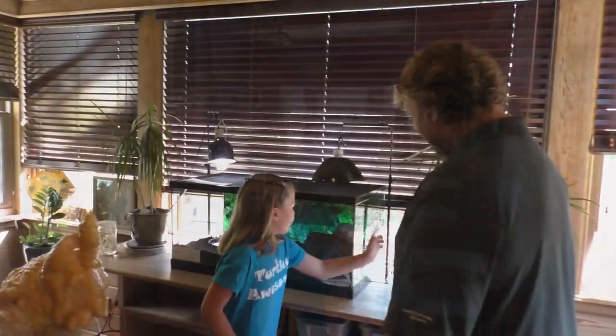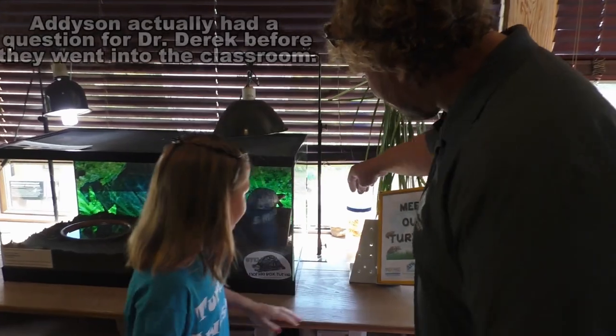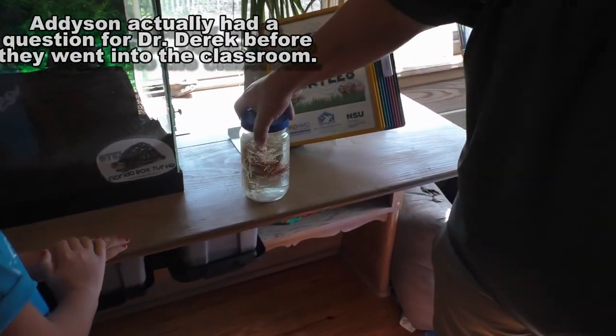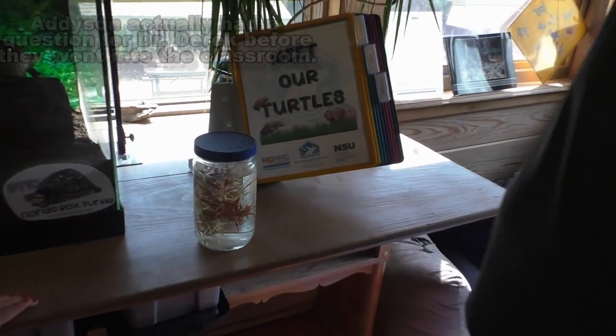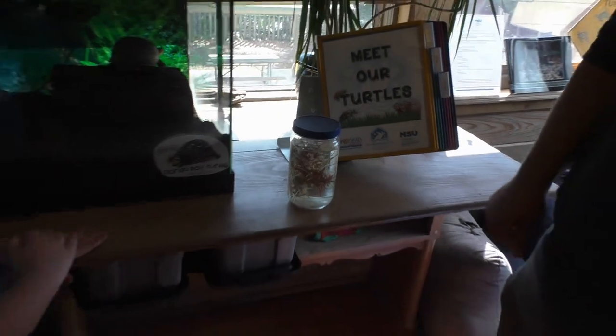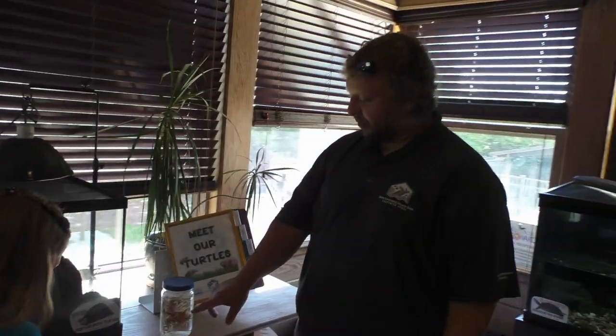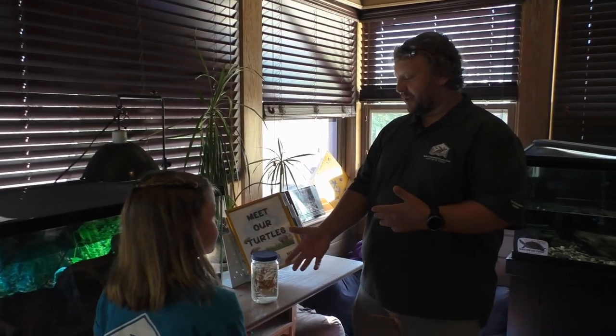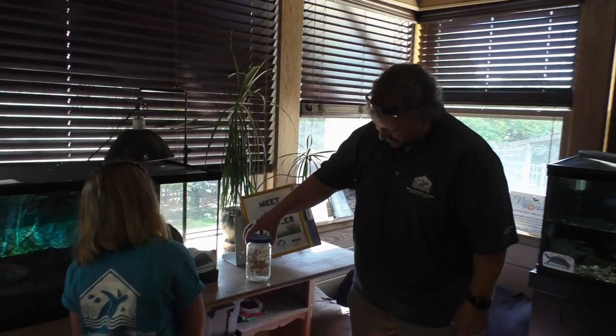So now let's head into the living room here and we can talk about our classroom area. What are these? Ooh, that's a good question. So this is a sea urchin. So just like you might see out in the ocean, this is a different kind of sea urchin. This one came from really, really deep in the ocean. But we were very fortunate to have one of our professors at NSU allow us to have these so we can show them off here to people that come into the center.